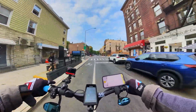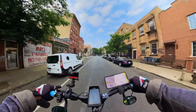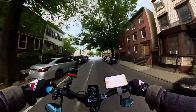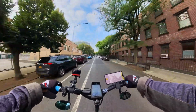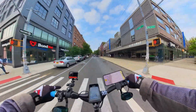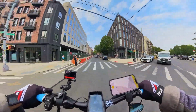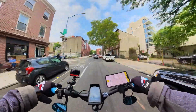I also just want to use these rides in or rides home as an opportunity for a little bit of ride therapy. Just because my work schedule is so tight that it's really hard to get in leisure rides. So it's nice to be able to just blast through like this before work, even if it means leaving a little bit earlier than usual.